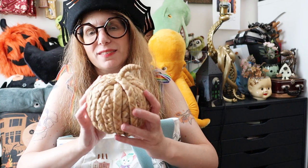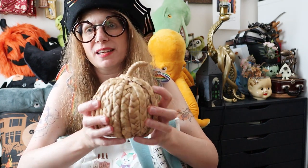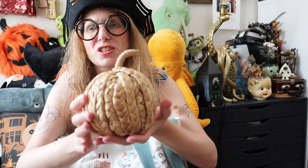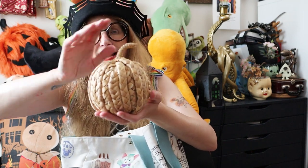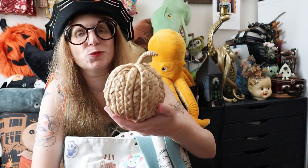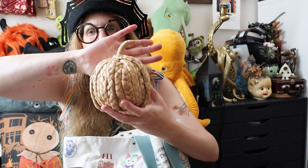So I got this, what is this? Like kind of braided flax raffia tape, I don't know. It's not wood, but it's some kind of vegetable-y thing. Some kind of plant-based item. And it's a pumpkin, and I got it at Primark. It was dirt cheap, like €3 maybe. I took the prices off, which was probably not the smart thing to do.